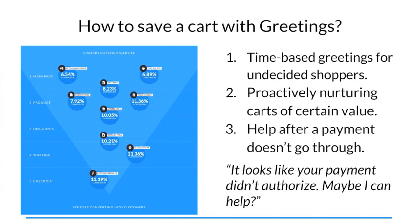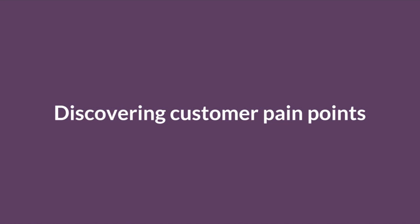The final case, I think the most effective one, is to issue greetings when your client has already made a purchase, but the payment didn't go through. There was some kind of problem with authorization of the credit card, and the full process wasn't finished. In that case, using greetings, you can see when the payment didn't go through and set up a greeting to fire in that situation, so that the client knows that you are there to help, and you will be able to catch the customer in that last possible moment that something can go wrong, so that the potential sale isn't wasted. I think this is the most important part when it comes to saving carts with greetings.